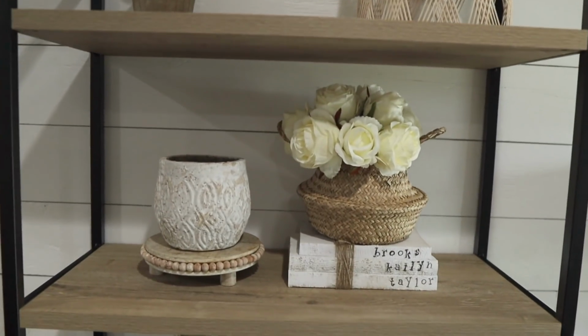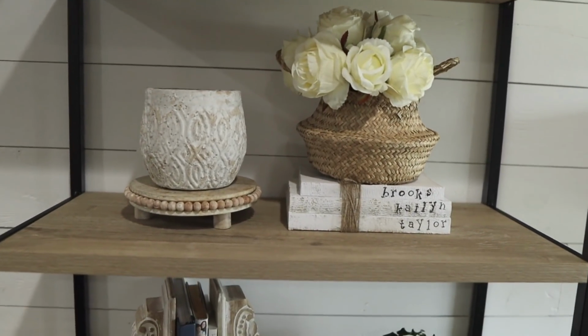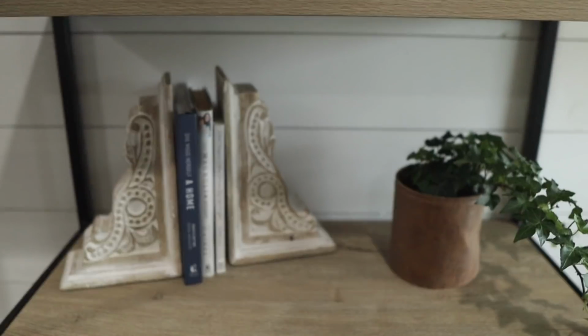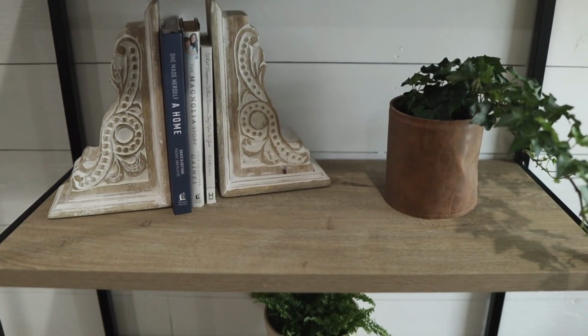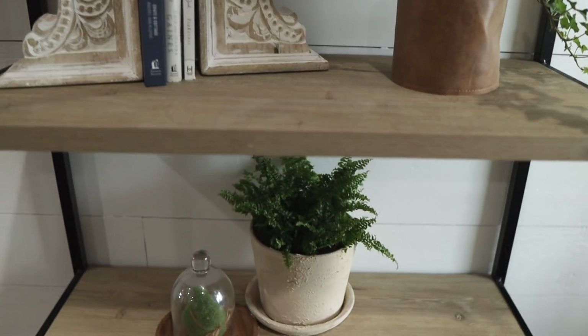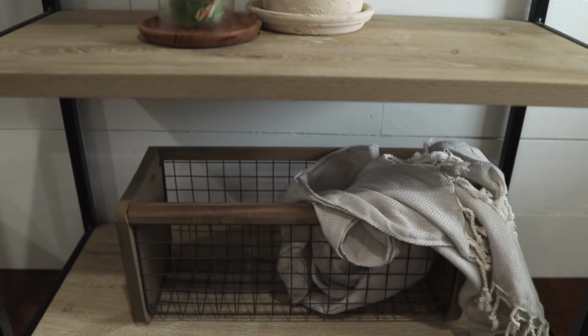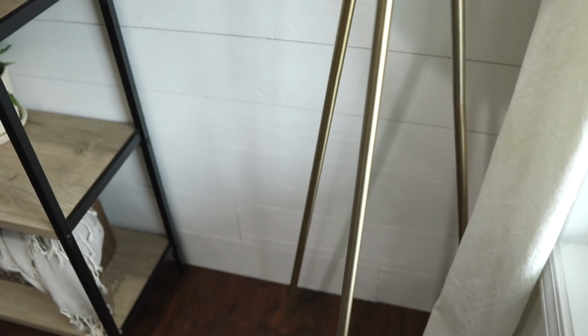So I found an indoor ivy and fern from Walmart. You can see it here. I just have it in a little leather pot, and it's right next to the window, so it gets lots of light, and Brooks loves helping me water them, so it's a fun activity for us to do.